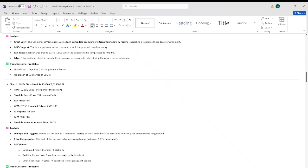Entry at 105 was good because it was a high in the strangle premium and a transition to a low IV regime, indicating a favorable theta decay environment. That's why we entered. IVRQ supported because IV sharply compressed. The exit zone was, as I said, where the stop loss went. Now the second trade, 25,150 call, 25,000 put. We entered at 94, exited at 80.